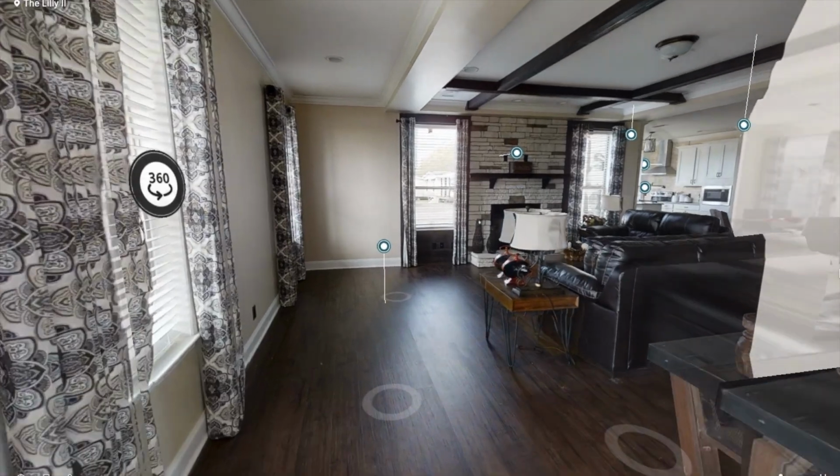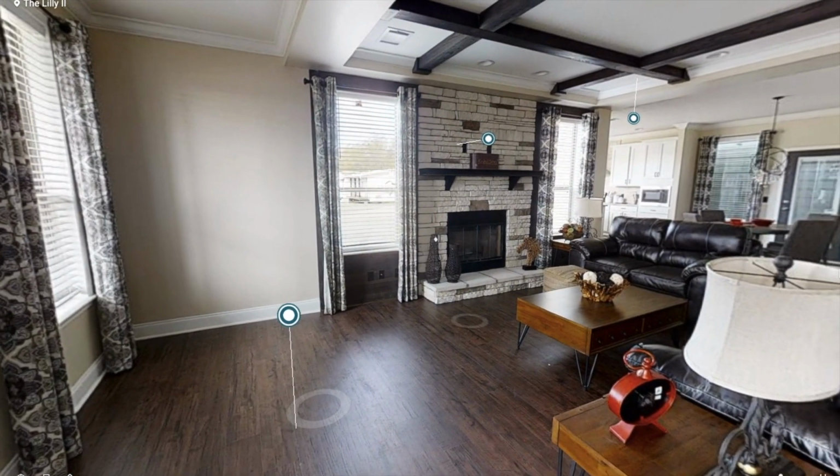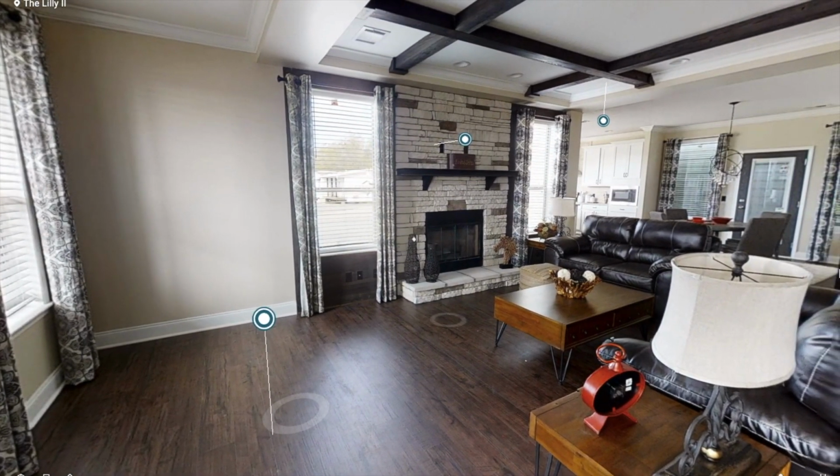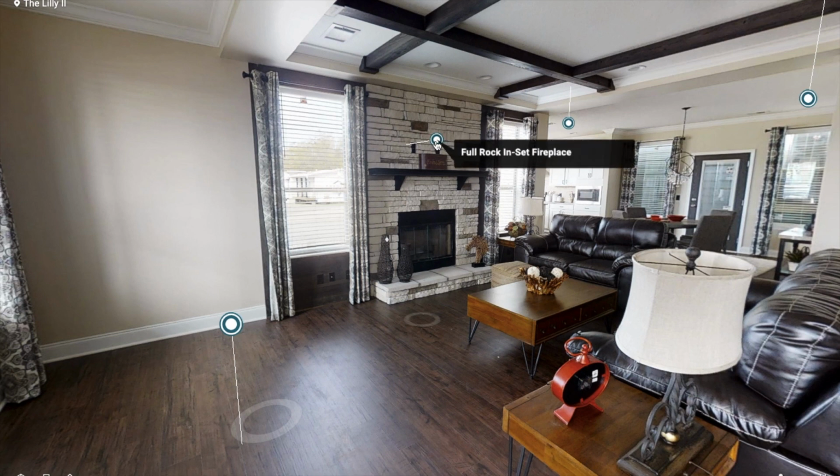So since this is a 360 virtual tour, you might see these blue and white circle icons. If you hover over them when you're on their website, it'll show what this home comes with, such as the vinyl flooring, wooden beams, a fireplace.